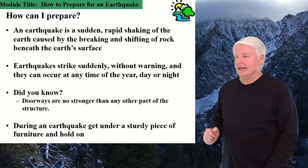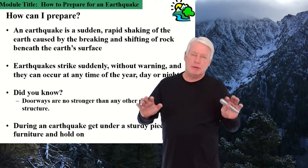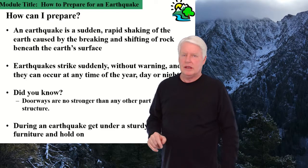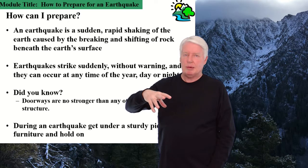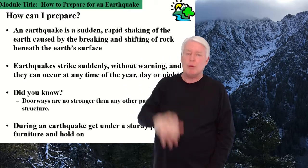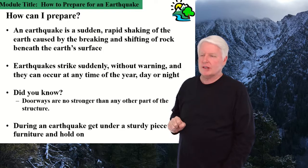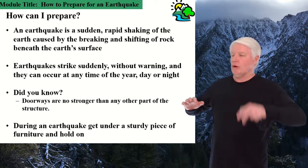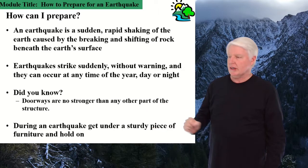During an earthquake, get under a sturdy piece of furniture and hold on. Now, you need to do this beforehand and go through your house and find the thing that you feel is the strongest, because it can cause problems. If you get under something and everything falls on you and it's not capable of holding the weight, guess what? All the weight comes down on you at once, okay? So you want to find the sturdiest piece of furniture in the house that you can get under. And if you're in a multi-floor skyscraper, obviously it may need to be even more sturdy, but be aware of that.